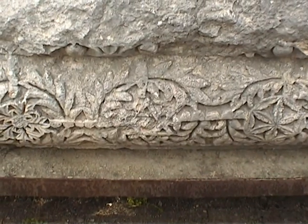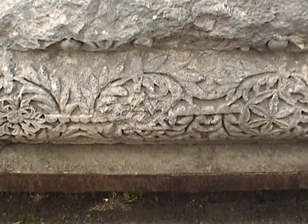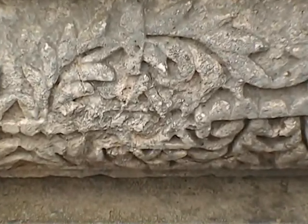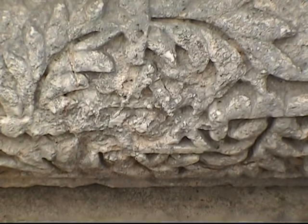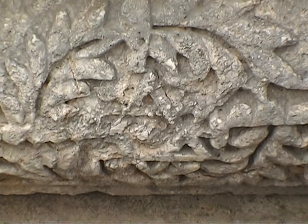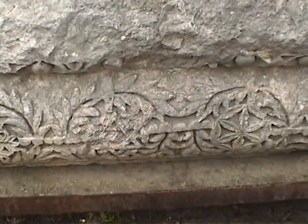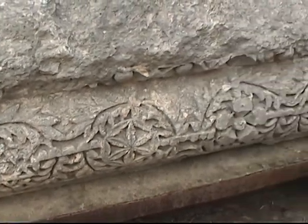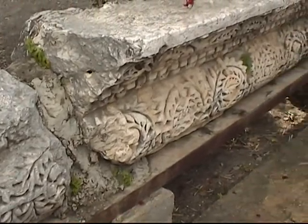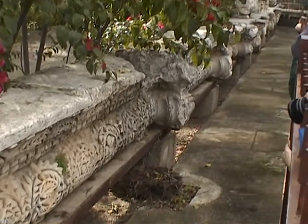Here's some columns with the carvings. These are all limestone. There you can see the Star of David that's been carved in right there. This is all part of the various things that they've excavated, and they have put them here on various slabs. It gives you an idea of the things that they found that were a part of the city and the synagogue, stretching all the way on down.